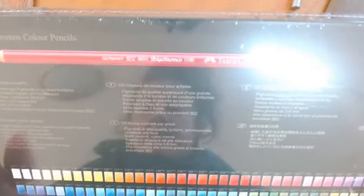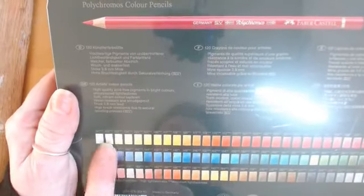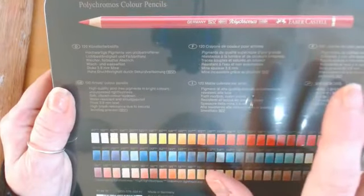So I like this box. That's my first thing. I might even do a little breakdown of this box and make my own so that I can carry this. So here we've got 120, and first of all, why don't they go in, look, why don't they go with the right numbers? That annoys me.